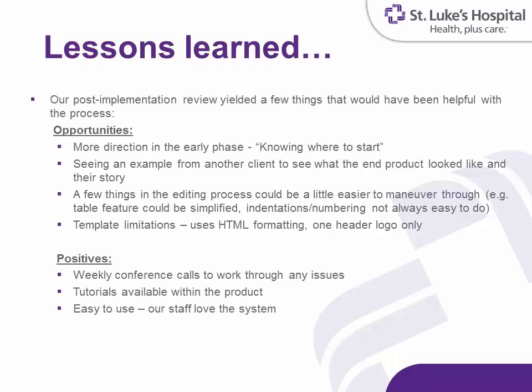Also, it might have been helpful to see an example from another client to see what the end product would look like, just to give you at least a little bit. Everybody knows that there's going to be differences in your institution, but to just show them what somebody else's system is going to actually look like.